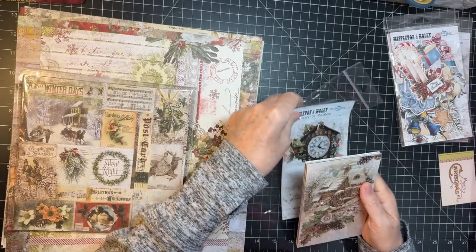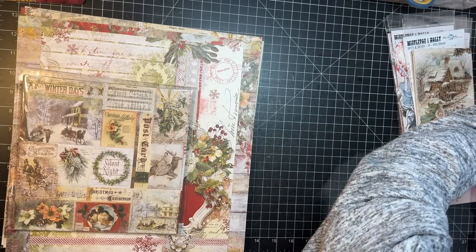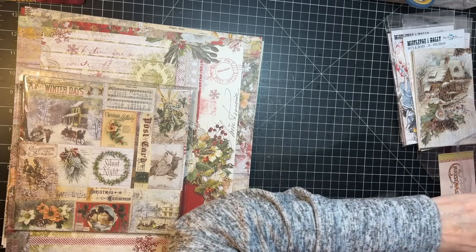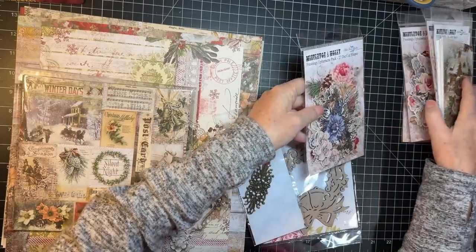Those are cool. See, I don't even know what's in here. I mean, it's been packed away for a while. So there's a big old, oh, I got those in a bag. Okay, I've got all sorts of things. This one's Mistletoe and Holly too.